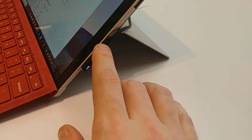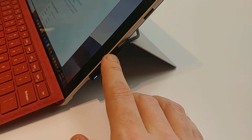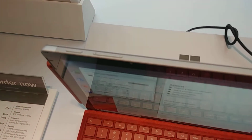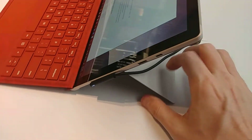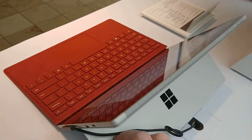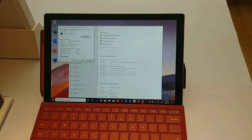And then they did upgrade the power brick. It's actually going to be 65 watts for fast charging, but all the same buttons and everything like that. Still the nice kickstand and still the micro SD on the back as per usual. So it's the same old Surface, but just upgraded specs and a couple of other new features.